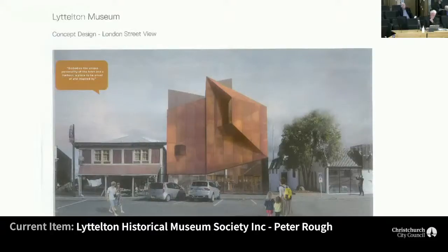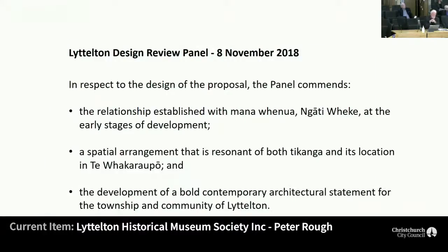So I'll just jump straight to an image of the proposed museum as viewed from across London Street. There will be an entrance and retail on the ground floor. 2 levels above that would be for exhibitions, and there will be a basement for storage and working on the collection. And the proposal at that stage was to clad the building in weathered Corten steel. In November 2018, our architects and our planner and ourselves presented the concept design to a Lyttelton Design Review panel. They were very favourable in their response to the design.